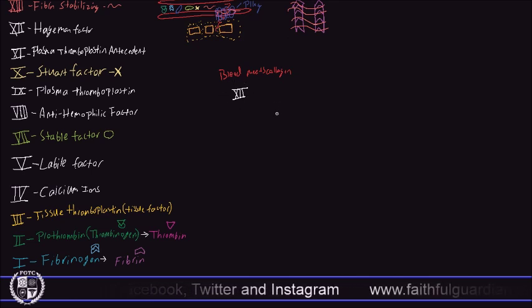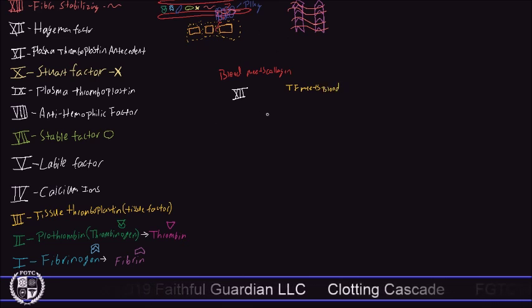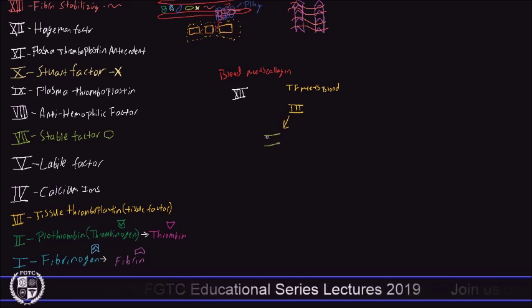Now, there is a second process that is going on simultaneously with this, and this process occurs whenever you have your tissue factor, or your TF, or clotting factor number 3, which is your tissue thromboplastin. What happens is the TF meets the blood, and it's not just that it meets the blood, it's that it meets something that is circulating in the blood, and that is going to be clotting factor number 7. And so what we have is we have our clotting factor number 3. It meets our clotting factor number 7. And that is how this process starts.